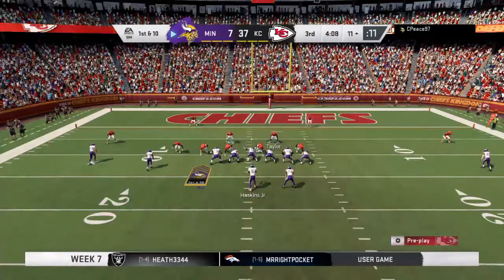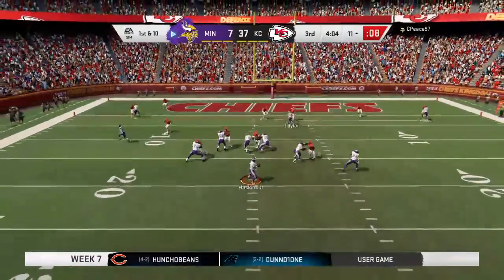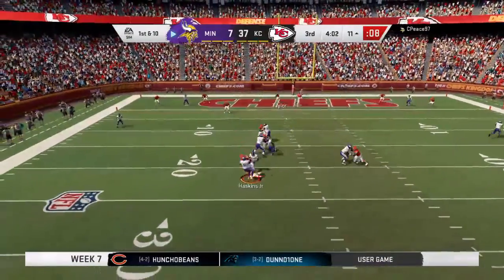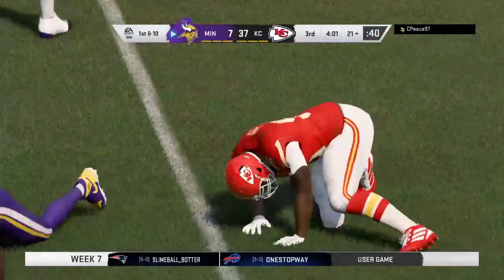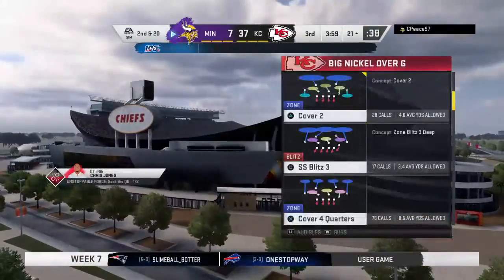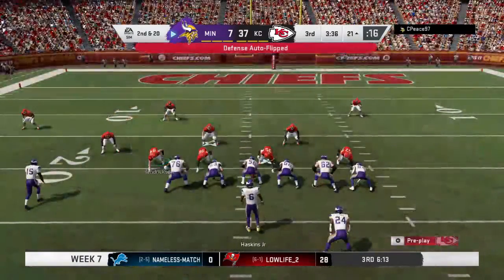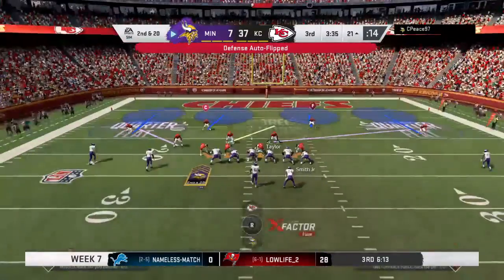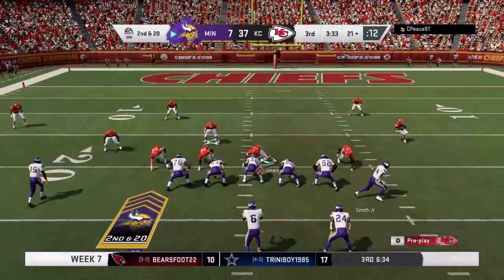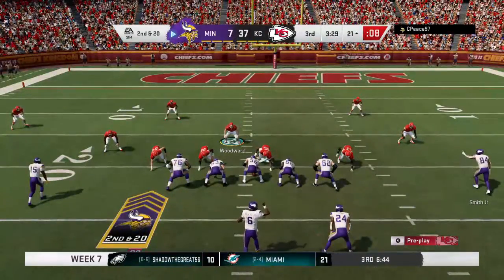1st and 10. On 1st down, it's Haskins. And he's taken down, a Chiefs sack. Chris Jones racking up sack number 12 for him on the year. Sack, baby. The amount of sacks that they've absorbed in this game is absolutely extraordinary. Let's just face it. This offensive line, flat out, cannot handle this pass rush. It's been demonstrated time and time again.